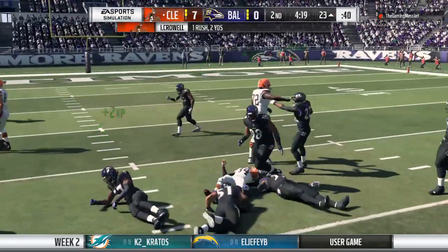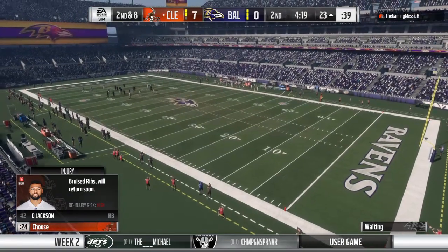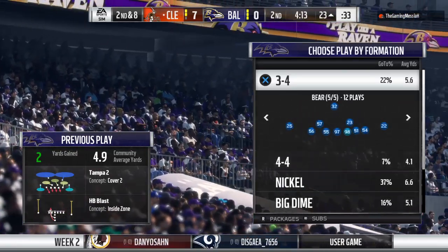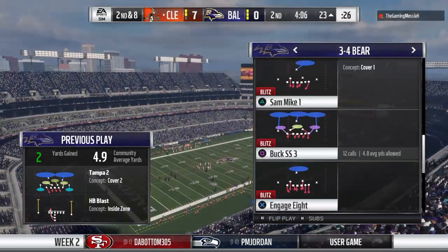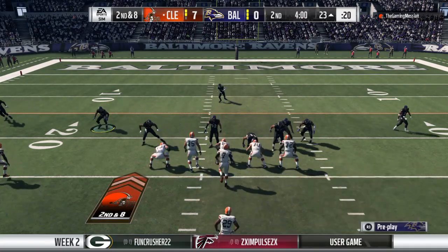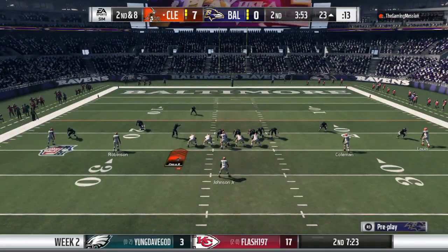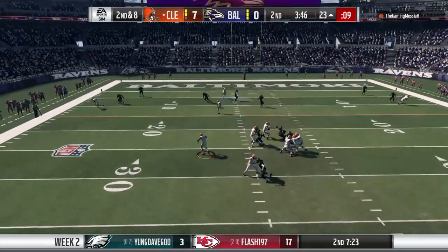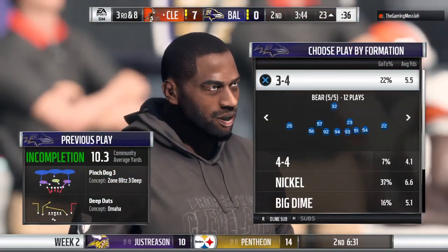First carry for the backup, Isaiah Crowell. And he's going to take this one down to about the 23-yard line. 2 yards on the pickup there. It'll be 2nd and 8. Second down, Kaiser. And incomplete there. A nice hit jars the ball free and brings up 3rd down.